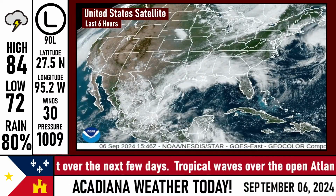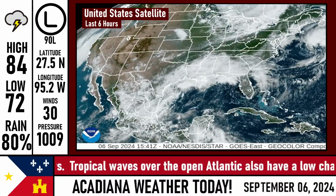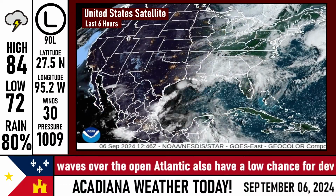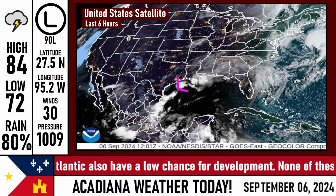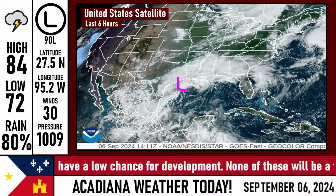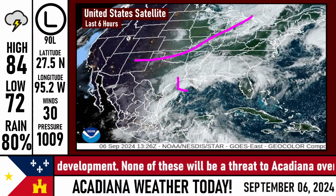Looking here at the big satellite picture, there's a number of things that we're watching. Of course, we have disturbance 90L, which is right there, and that is going to continue to slide very slowly off to the east for a while. And then I think it's going to be impacted by a cold front that's going to be diving southward.